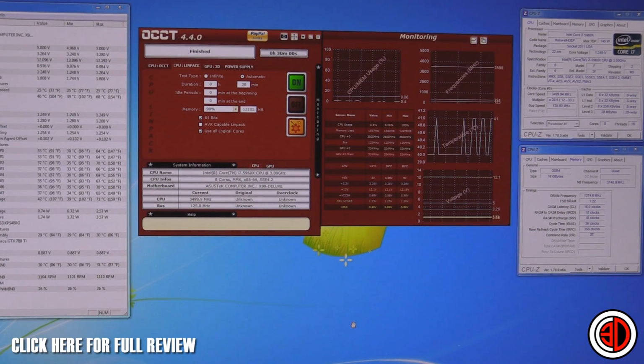Because the whole point is this is a new CPU. We don't know how this reacts to heat. We don't know what levels, sometimes you can have a certain part of the CPU that makes the temperatures rocket.